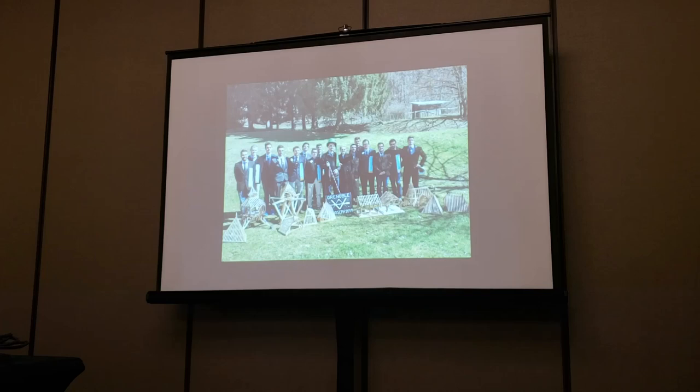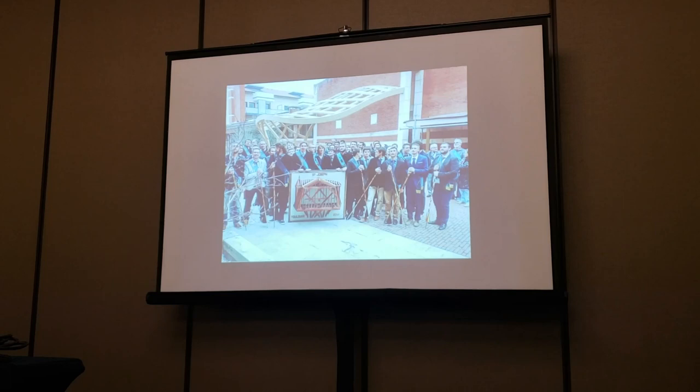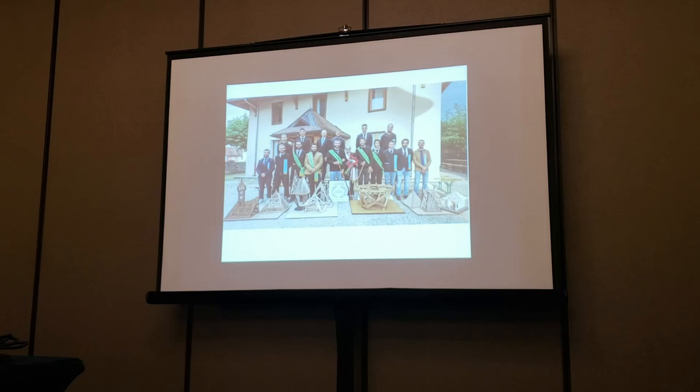So here are some modern examples of these young people doing the Tour de France, celebrating. They celebrate St. Joseph Day, the day of St. Joseph, his birthday, March 17th. And so here you see them presenting their masterpieces.